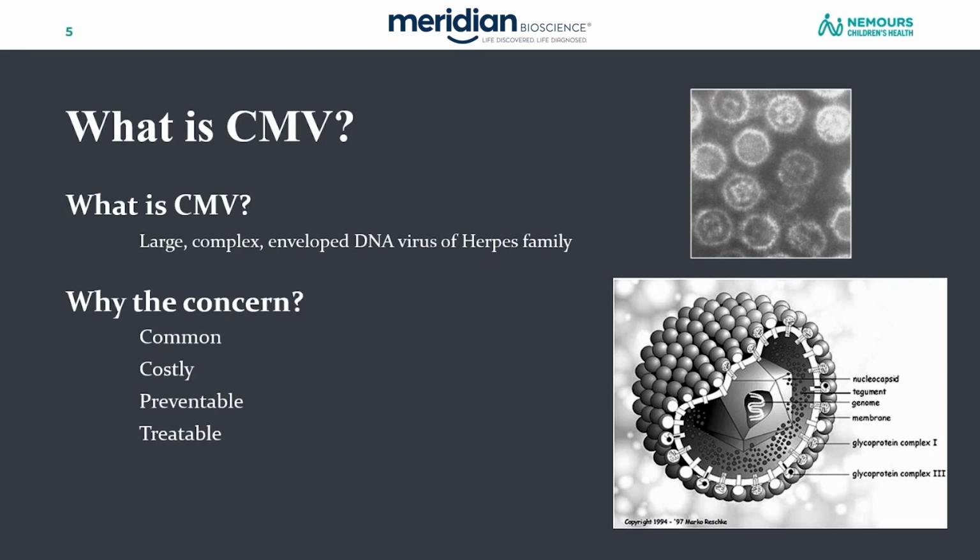CMV is costly. It's hard to know exactly how much, but projections in the mid-90s estimated $4 billion, which when calculated by today's terms would be about $8 billion in healthcare expenditures. But CMV is preventable. There are common behaviors that increase the risk of transmission, and when those are eliminated, the risk of transmission significantly drops. And finally, there are treatments for this entity.